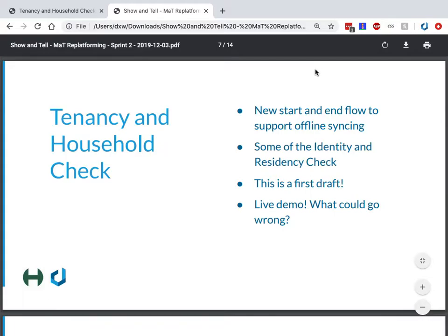We've been building the Tenancy and Household Check. So we're going to do a demonstration of what we've got at the moment. It's a very first draft, so it doesn't look the prettiest, but it will improve over the next sprint. It's the start and end of the flow with the interaction with the offline stuff.